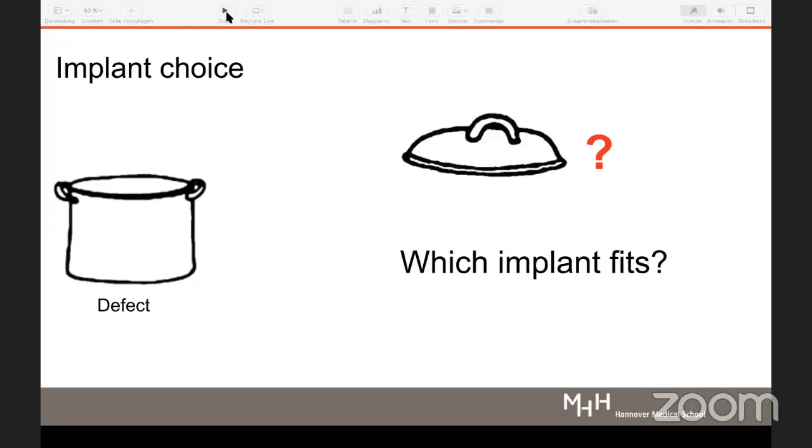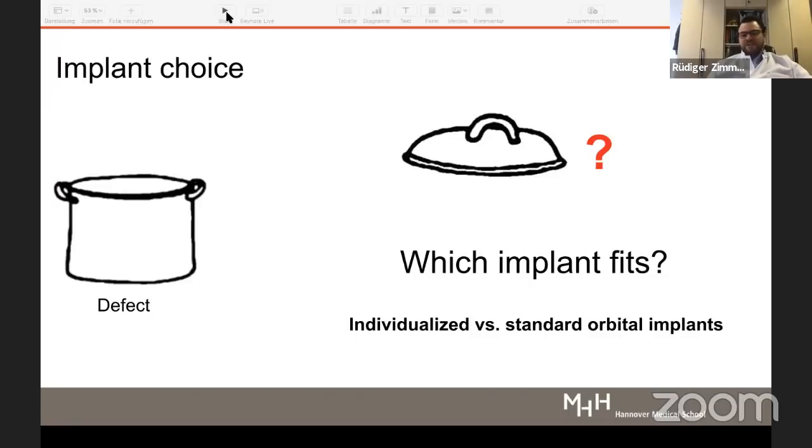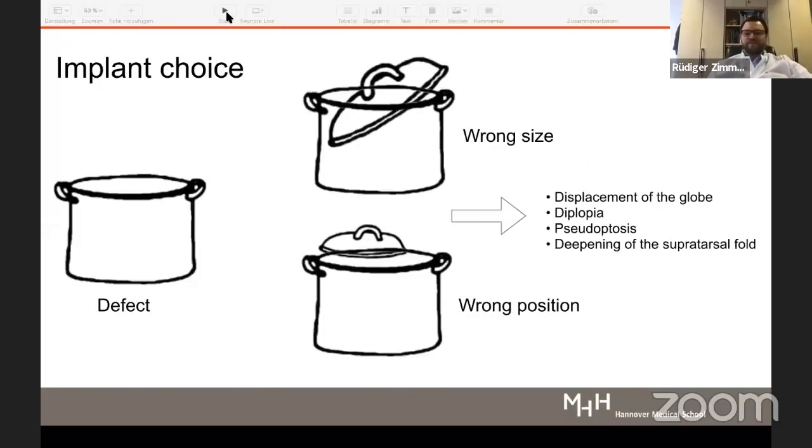Okay, so after we have put a correct diagnosis, which is important, you need to have the correct diagnosis in order to make a correct treatment. Now we know that there's a lot of different implants available, but which implant fits the best on your defect? And there's the big question between just bending meshes intraoperatively without any planning, really individual orbital implants, or standard off the shelf orbital implants, the preformed ones.